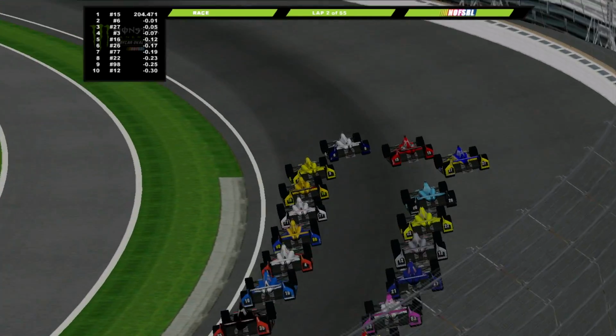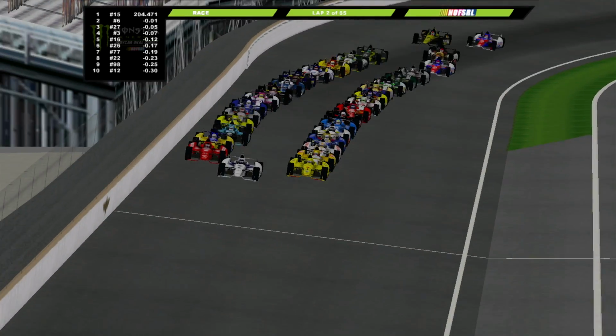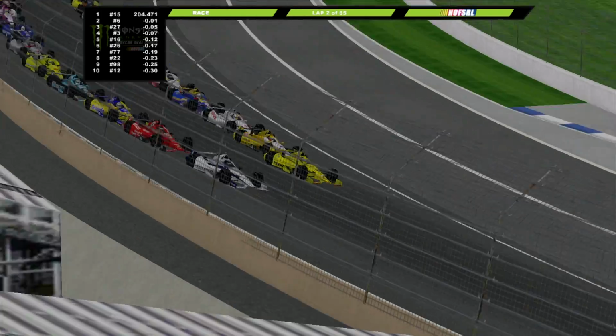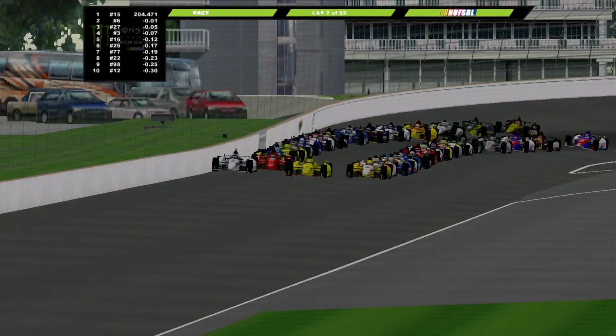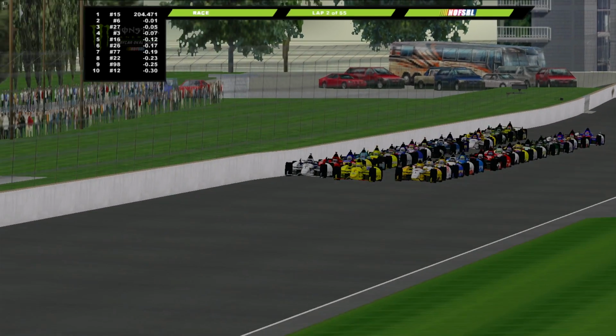Here comes the 3, Ryan Gondillo making his NOFSRL debut. Help from the 16 of Angie Brown. The 3 wide for the race lead, and Durick goes into the wall.